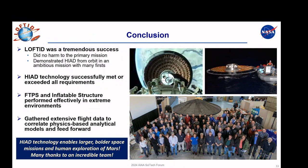The FTPS and the inflatable structure both performed well under extreme environments. The surface temperatures got up to 1500 C, and this 1100 kilogram vehicle saw 9.5 G's peak deceleration, and everything looked nominal the entire flight. And so we gathered extensive flight data that's going to help us correlate to our physics-based modeling and help us predict how these aeroshells perform in the future.